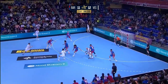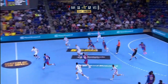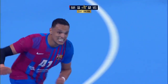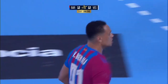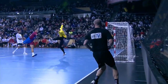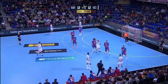Omar to Lekoy. Lekoy runs into trouble, and good defending there by Blazians, and a chance to break for Barca. Ball across to Ben Ali, and he puts it into the bottom right hand corner. Youssef Ben Ali with his first of the day, and it all came from that smart defending by Blazians. Came across just in time as Lekoy was turning around, receiving the ball and drawing the attacker foul.